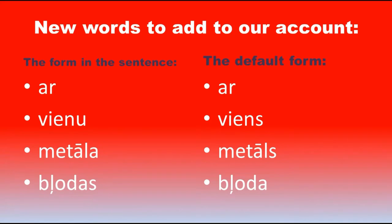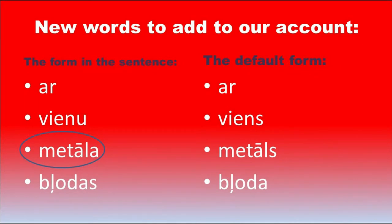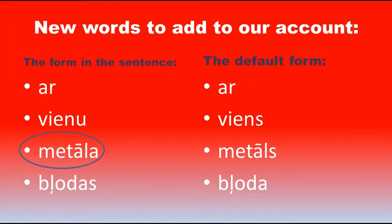But I would like to talk about one word a little more, and that word is metāla. Whenever that word stands in front of another noun, specifying and describing what kind of an object it is, this is the form that the word will have. And if you took a dictionary and looked up another word, which is a material, and that word had the same ending, namely the ending s in its default form, then that word would also change its ending to a when it acts as a descriptor of an object.